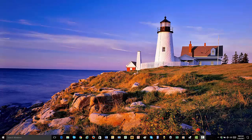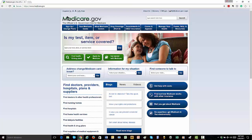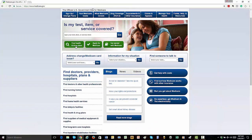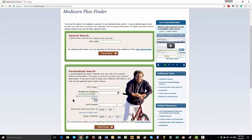Okay, the first place you want to start is at medicare.gov. So I bring up the internet here, type in medicare.gov. Now on the home page, what we'll do is we'll scroll down and check here where it says Find Health and Drug Plan. Now what you want to do here is follow the screen instructions carefully and you'll be okay. Now if you mess up, you can always start over.